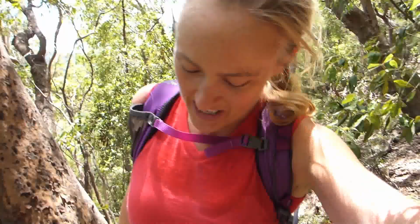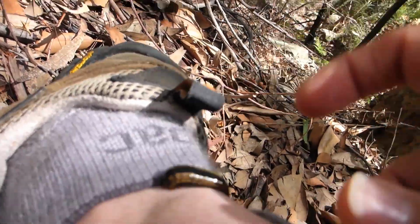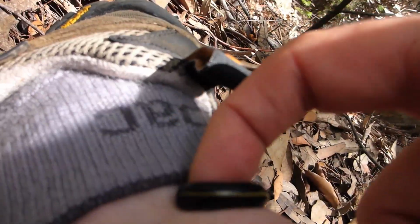One of the wonderful little treats of Lindeman Pass, you probably know what I'm talking about, but my mate down here, Larry the Leech. Come on. Get off, you bastard.